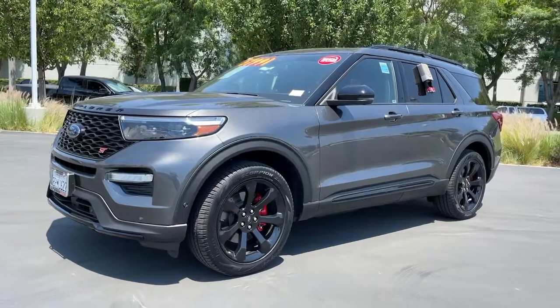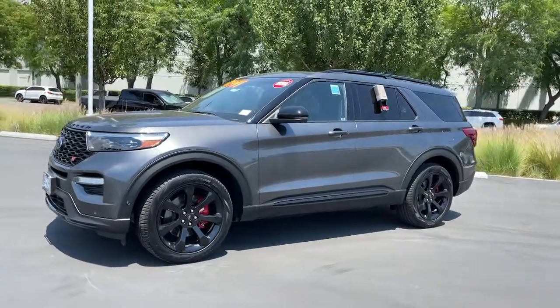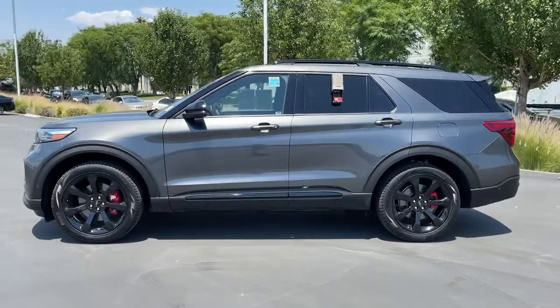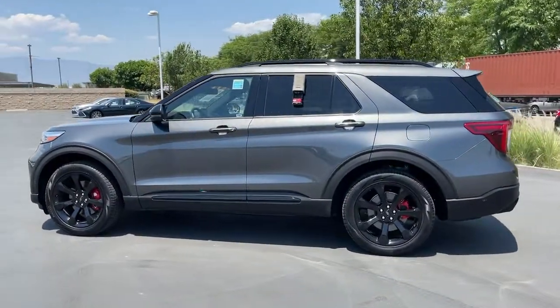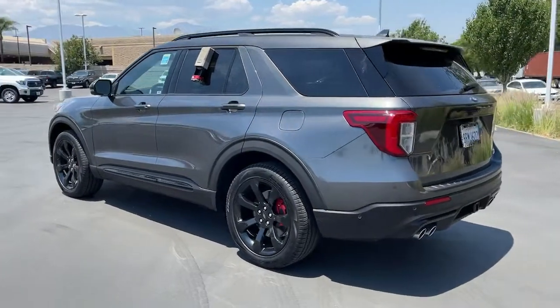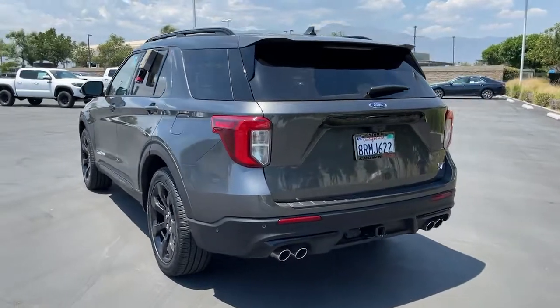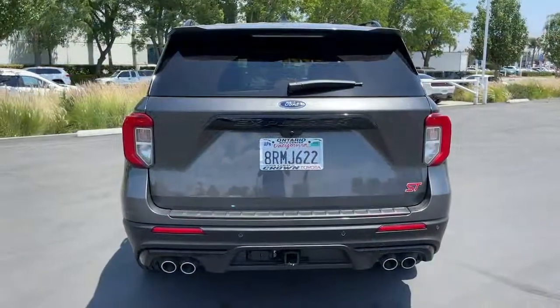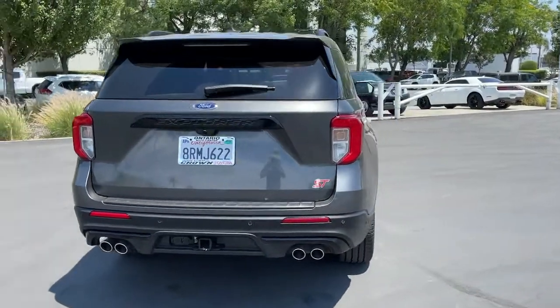Here is a wonderful 2020 Ford Explorer. This vehicle still has fewer than 5,000 miles on the clock, so it won't last long. Handsome and rugged, this Explorer delivers solid midsize SUV versatility. You'll tackle every project and adventure with confidence and style, whether you're towing, off-roading, or building road trip memories.